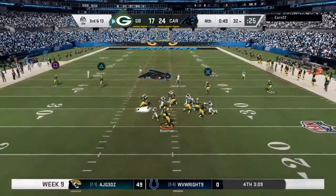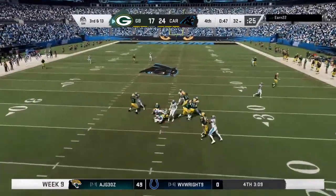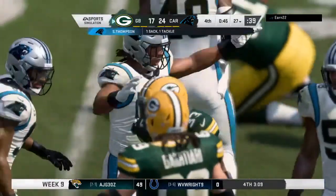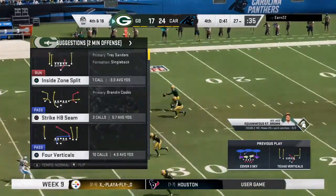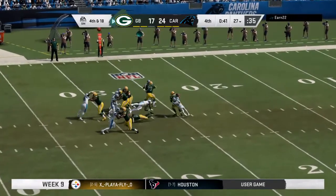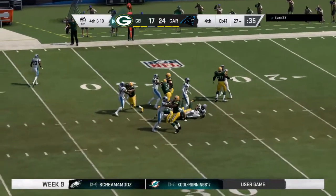He's back to throw. And he can't get a throw off. He's taken down. What a huge play at this point in the game. Shaq Thompson making his presence felt on the sack.